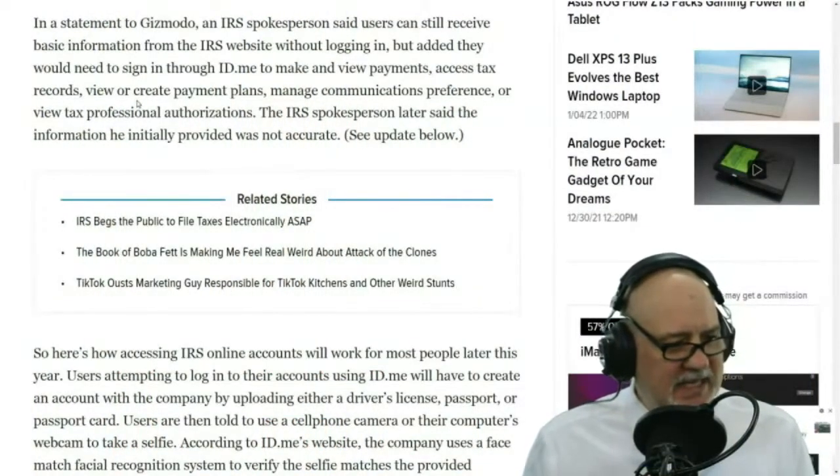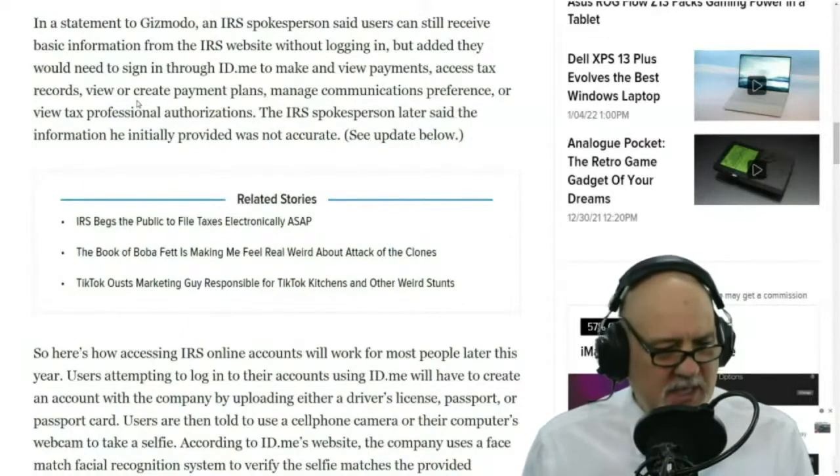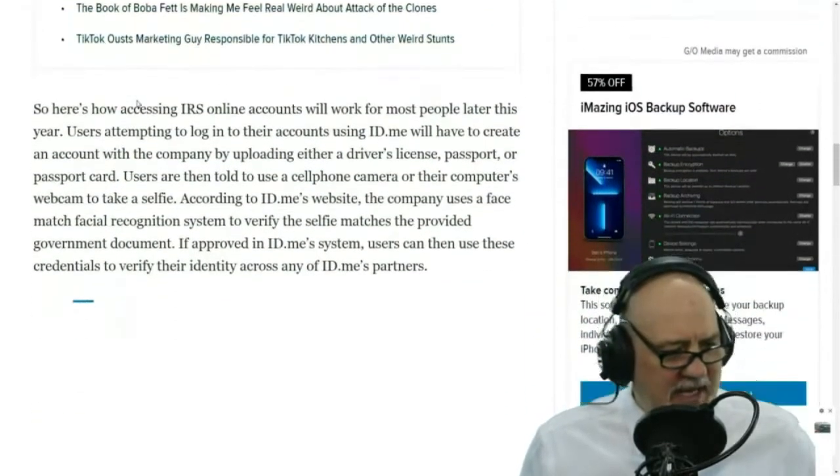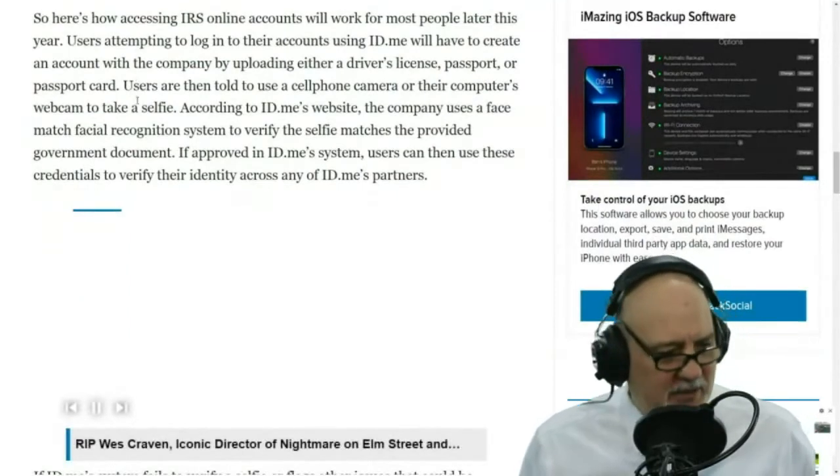But he added that they needed to sign in through ID.me to make and view payments, access tax records, view or create payment plans, manage communications preferences, or view tax professional authorizations. The IRS spokesman later said that the information he initially provided was not accurate. So here's how accessing IRS online accounts will work for most people later this year.